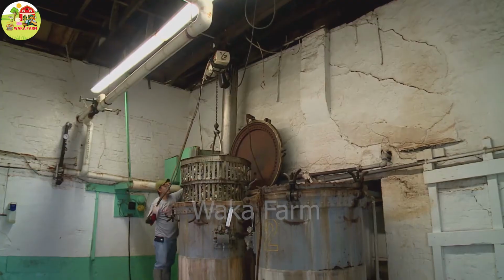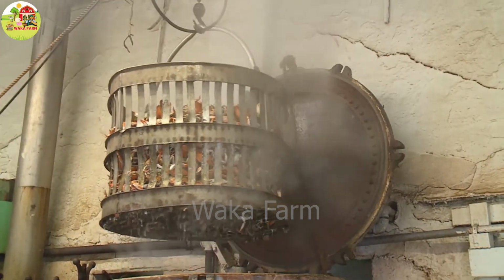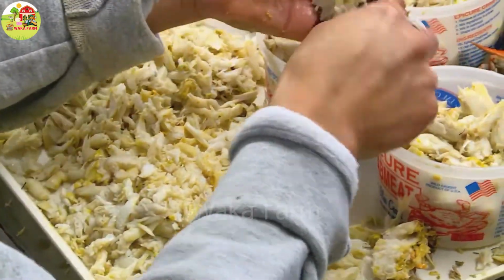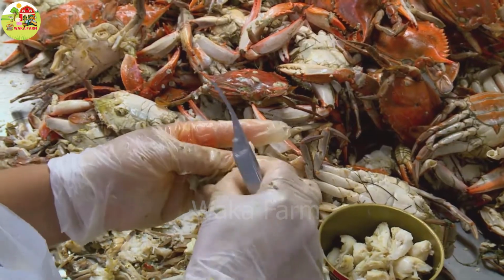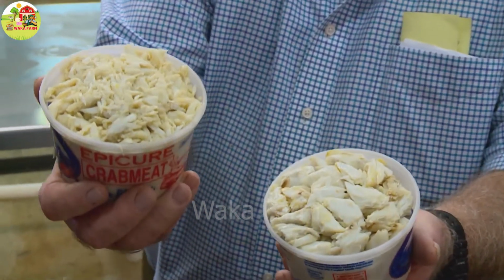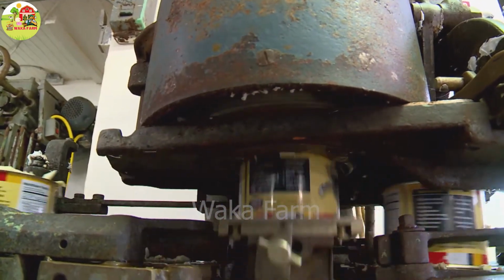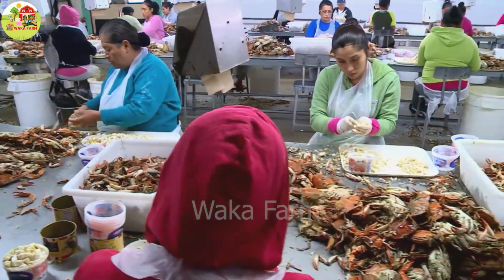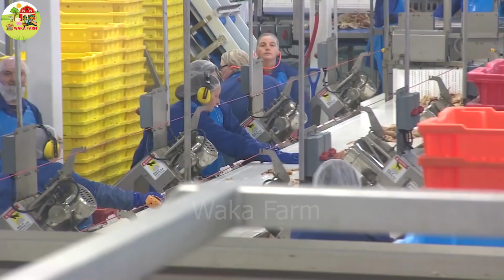Then steamed or boiled, cooled, and split to extract the meat. The meat is then canned, heat-sealed, and labeled for distribution. This ensures a long shelf life and maintains the quality of the crab meat. While the brown crab is renowned, another species of significant commercial value is the European spider crab.